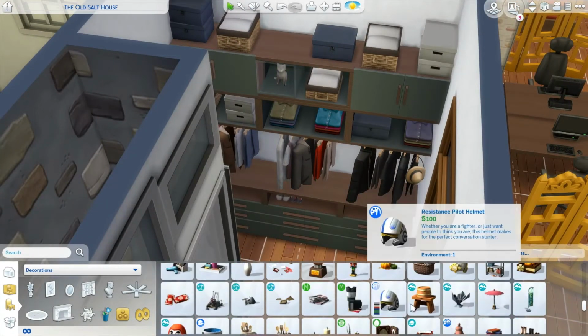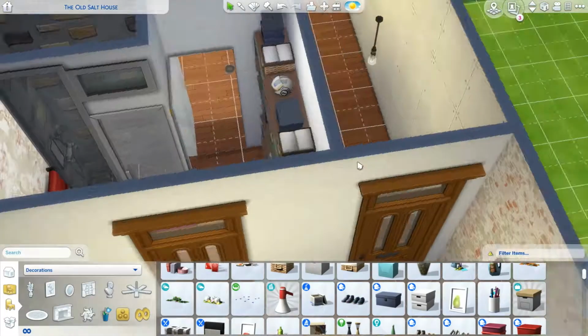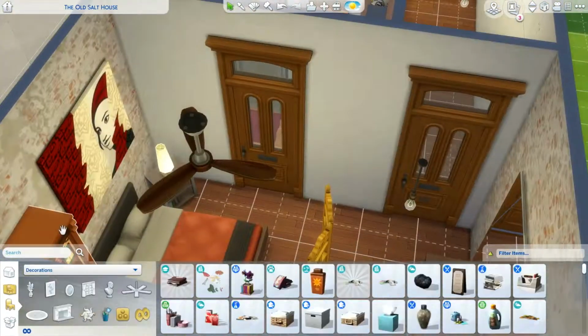I also have another build coming up where I'll talk a little bit more about my thoughts on the new Dream Home Decorator pack.